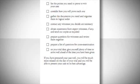The worksheet helps both parties to lay out the key facts in the case and describe evidence and witness testimony. John and I now have a scheduled trial date. I'm going to have to prepare, even though I know I'm right.